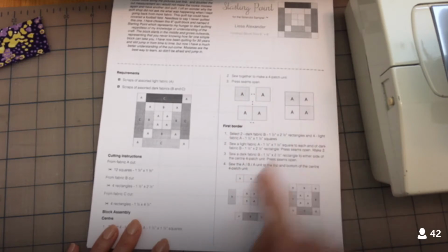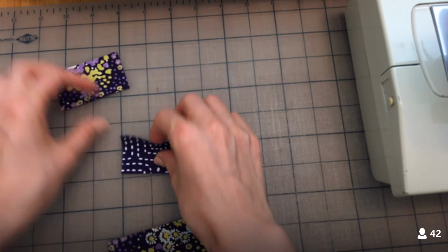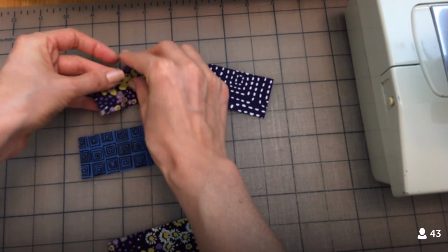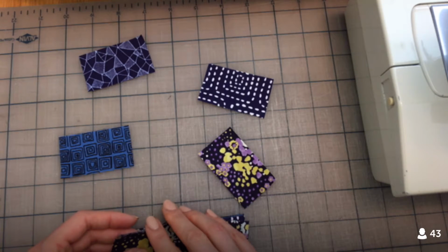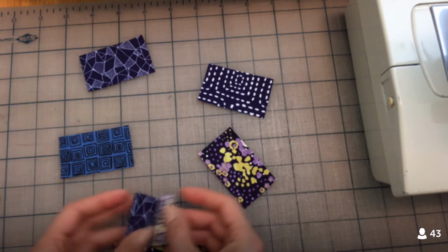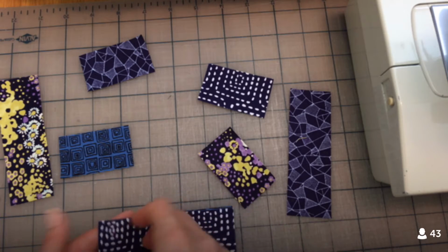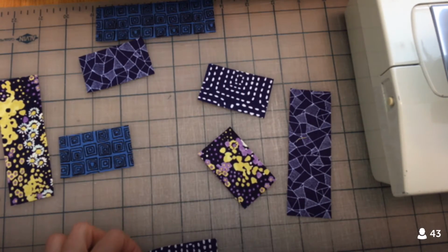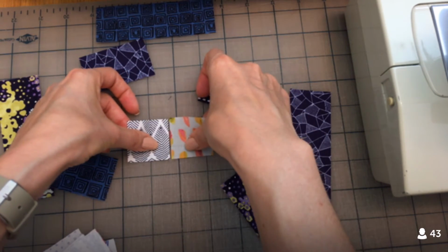All right, and we'll just start here. So let's lay it out. Let's get an arrangement that we kind of like. Let's just separate all these. So these are kind of like our center little bits, and here's some side ones. I'm just laying them out so that the same fabrics don't touch each other. So that might be a good arrangement here. Let's start playing with these. I think we should have 4 different guys in the middle.